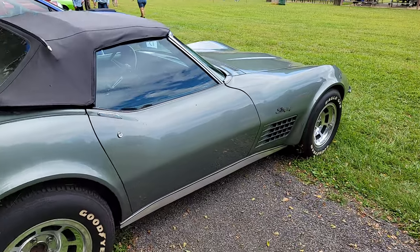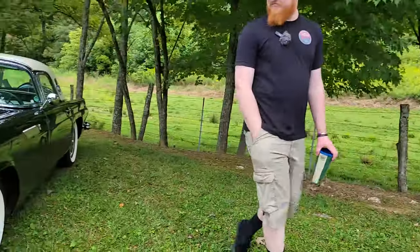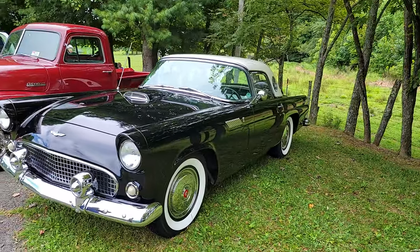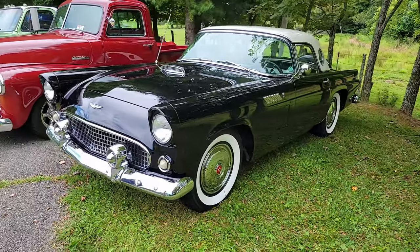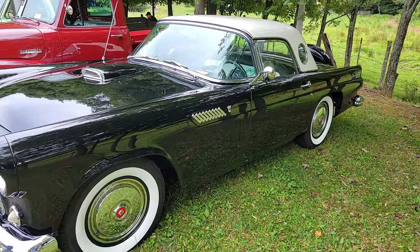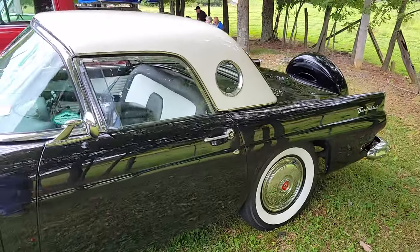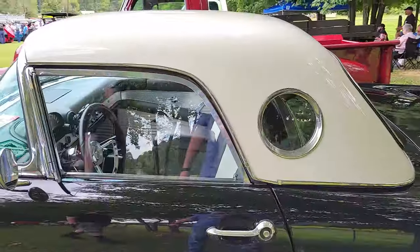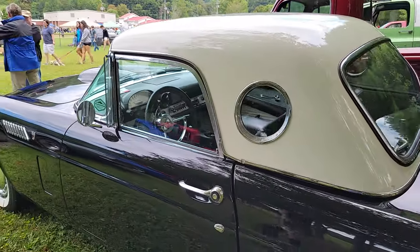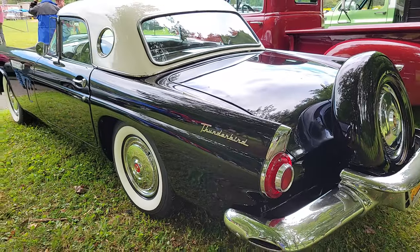All right. One of my favorite cars I have just spotted right here. This is Dave Griffith's 1956 Thunderbird. That's cool. This car is in our volume one of Muscle in the Mountains magazine. If this is the car I'm thinking it is, because it looks like it. Is it a Tri-Y car?